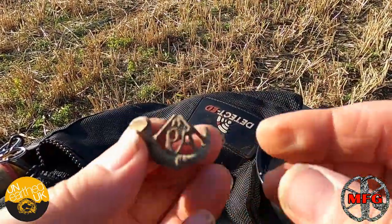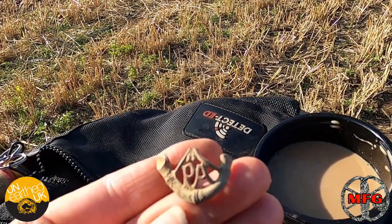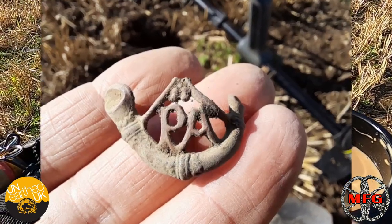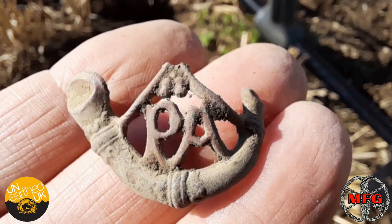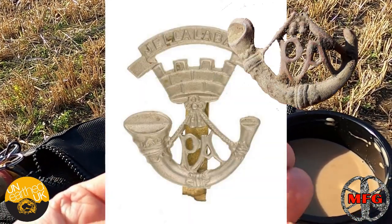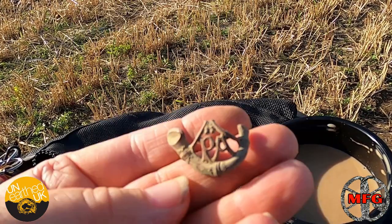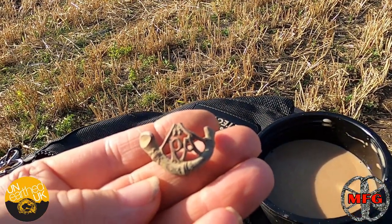We've just stopped for a very civilised cup of coffee in a field, deck chairs, we're not roughing it. And I've just had a look at this cap badge. I borrowed Steve's glasses, and it's got a PA in there, and it's on a horn or bugle. I've just had a quick Google, and the PA stands for Prince Albert, and this is the insignia, the cap badge, or part of it. There should be a bit more up here which is broken off, but this is the lower section of a Somerset Light Infantry cap badge.